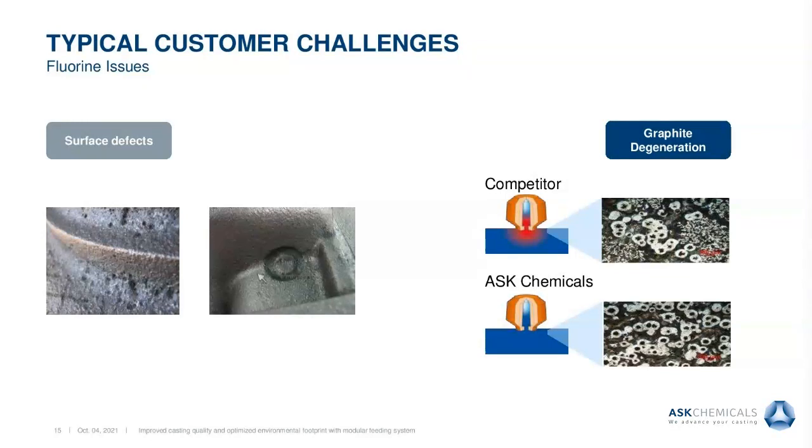The second picture shows the so-called fisheye defect, which is very often confused with the first one. This fisheye defect appears if there are some exothermic crumbles which are in direct contact with the liquid metal, and if these exothermic crumbles have fluorine inside, then there is a possibility to create this fisheye defect. Another important point is the graphite degeneration.